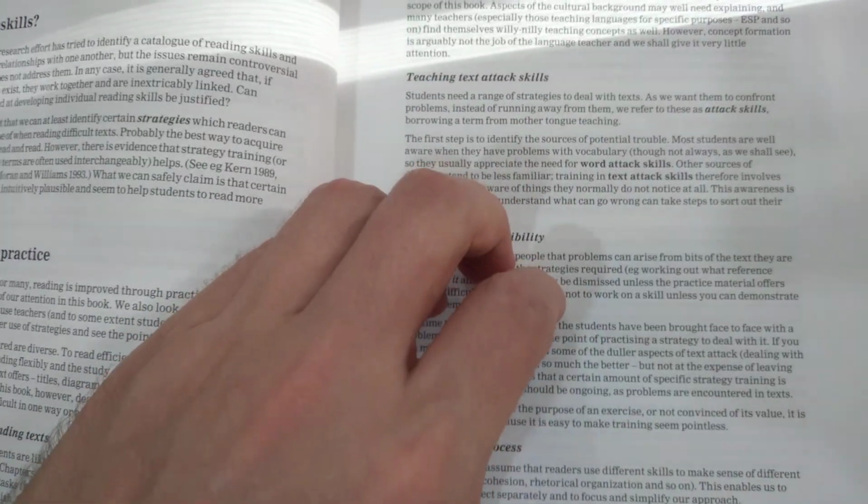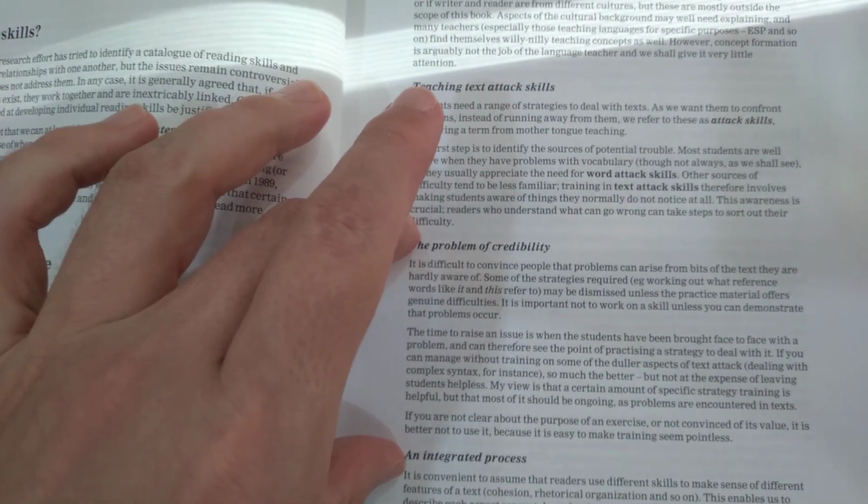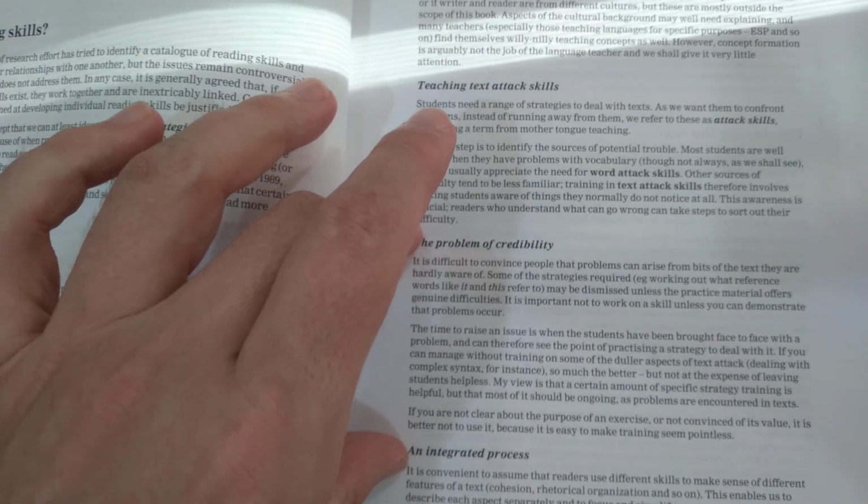So this really struck me as a nice cold splash of common sense. If the students are not having difficulties, don't introduce a reading strategy. Just have them read the text as normal, and then when they are having difficulties with something, then it's time to bring in the reading strategies.